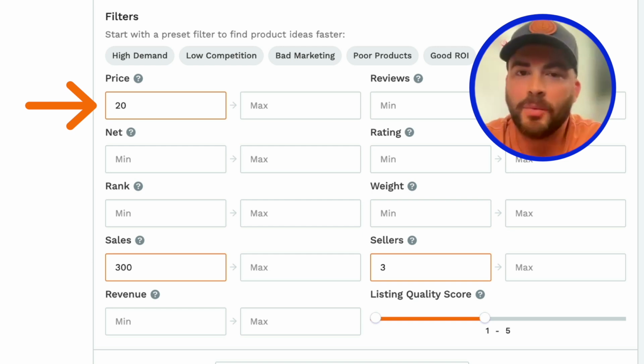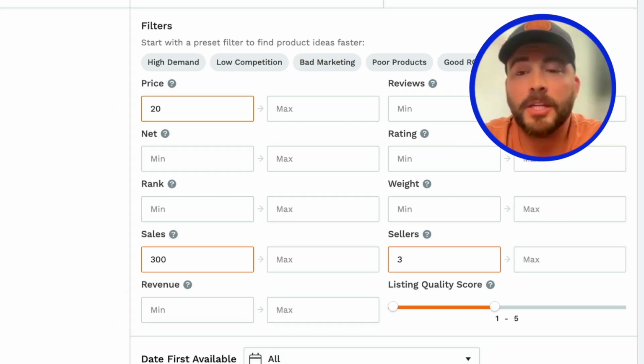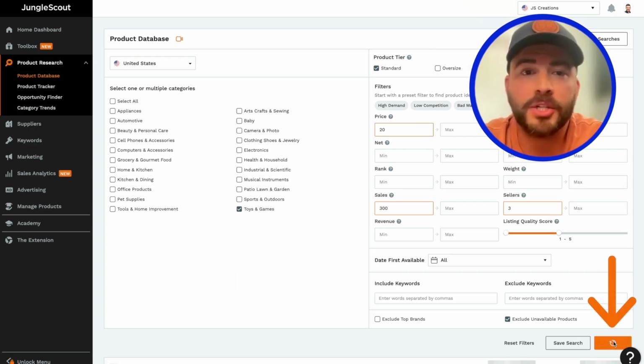You would typically want to find something higher there too, but at that price point, you can find products that are still profitable as long as you could get it for a good wholesale cost. I don't usually set a maximum here. You can if you don't want to go over a certain dollar amount or you have a smaller budget to start with. And then as far as filters go here, that's pretty much where I end it.